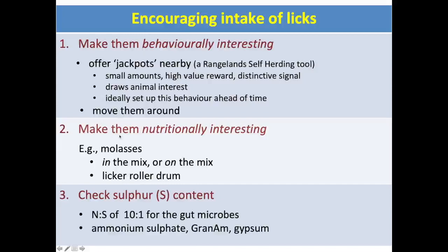The second option is to make the lick mix nutritionally interesting. Often they'll include molasses either in the mix or on the mix. Molasses might be offered in a liquor roller drum, again containing urea in the mix, or the roller drum may be just nearby. The benefit of a liquor roller drum is it limits their intake and we're not spending too much on molasses.